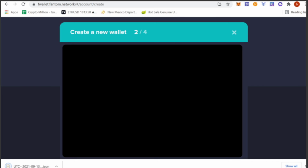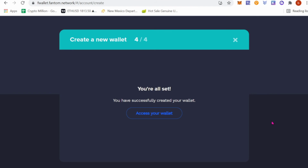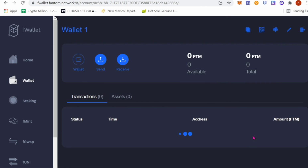Alright guys, here we go. You're now going to have to re-enter those words that you just wrote down to verify that you have them saved somewhere safe. So just make sure you have those, and go ahead and click on the proper word in the proper order and put your password in. Okay, that's it. You're all set up. You have successfully created your wallet, and go ahead and click Access Your Wallet.